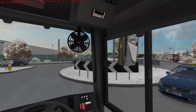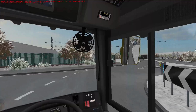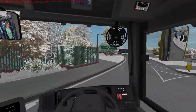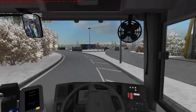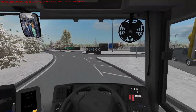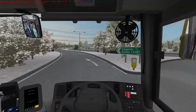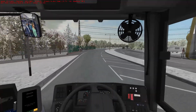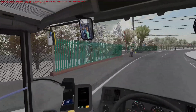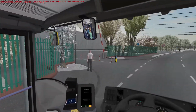Are you letting me go? Oh, thank you. Very good of you. So Yulberton Road, our next bus stop, should be, all being well, just after this roundabout, because that's the park and ride on the right there. Oh, yep, people waiting, jolly good. Arriving perfectly on time, that's what we like.